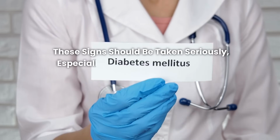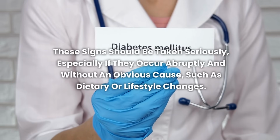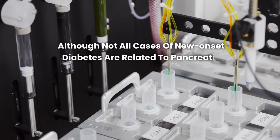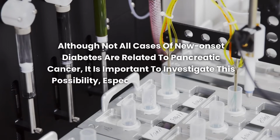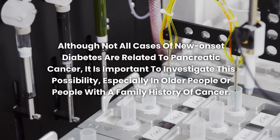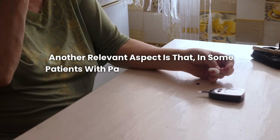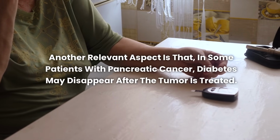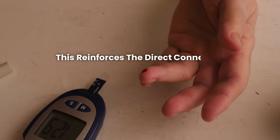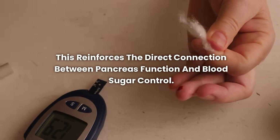These signs should be taken seriously, especially if they occur abruptly and without an obvious cause, such as dietary or lifestyle changes. Although not all cases of new-onset diabetes are related to pancreatic cancer, it is important to investigate this possibility, especially in older people or people with a family history of cancer. Another relevant aspect is that in some patients with pancreatic cancer, diabetes may disappear after the tumor is treated. This reinforces the direct connection between pancreas function and blood sugar control.